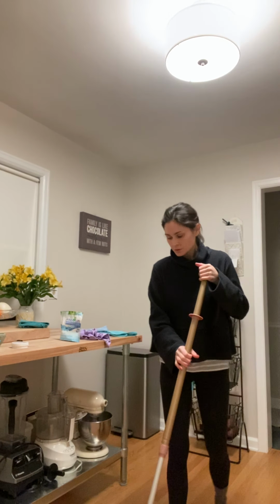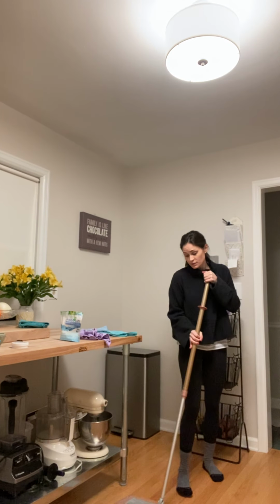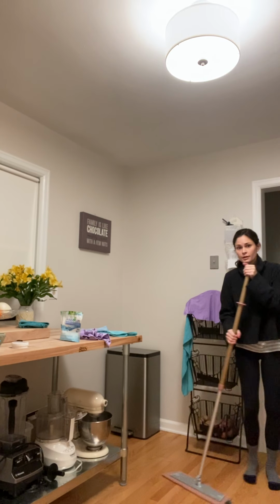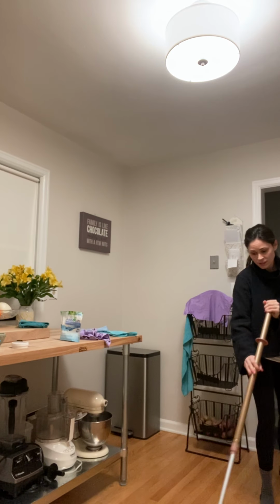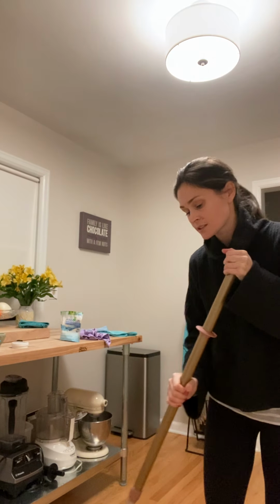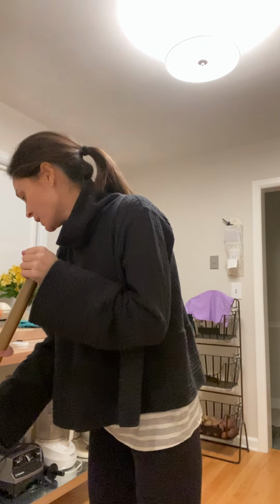All you do, this is also the same microfiber, guys. So this is removing 99% of bacteria from your floor, just from water alone. Okay, it's so easy to use. The mop head is huge. My kitchen's pretty small, but I can clean my floors in like 3 minutes.